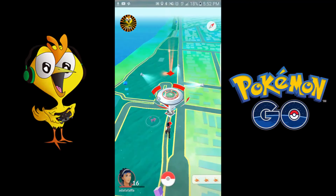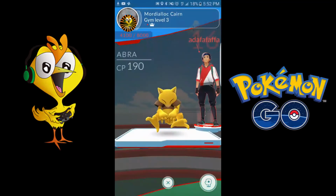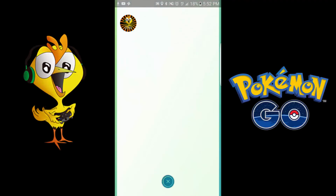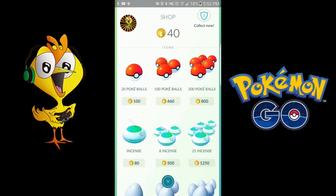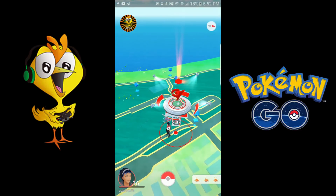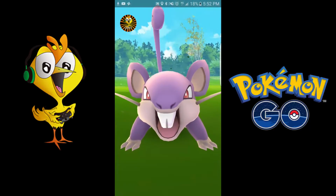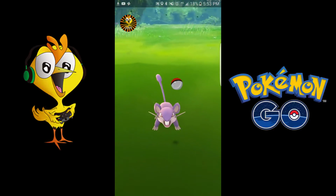Around where I live, there's no gyms, there's no Pokestops, there's no anything, so I actually have to travel to find gyms. So I thought, one gym, whatever, I'm going home now. I was going home very shortly, so I thought I'll just take this one gym. So that was pretty fortunate. I think I put my 190 Abra or something, and I think Kaiser put his Slowbro, so that must have been a 1000 plus or something.